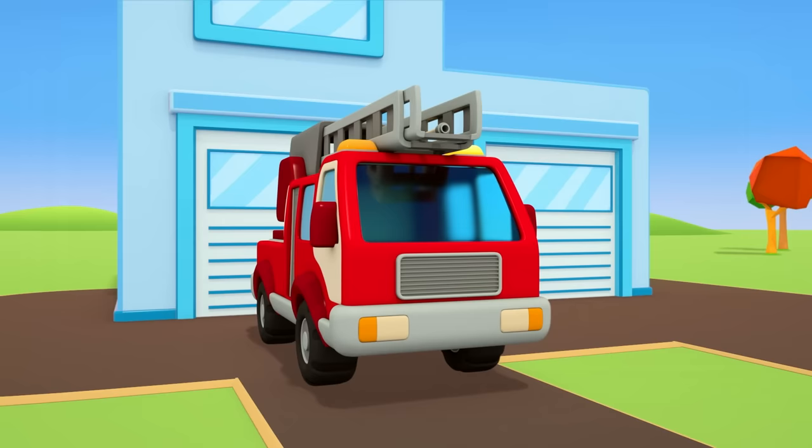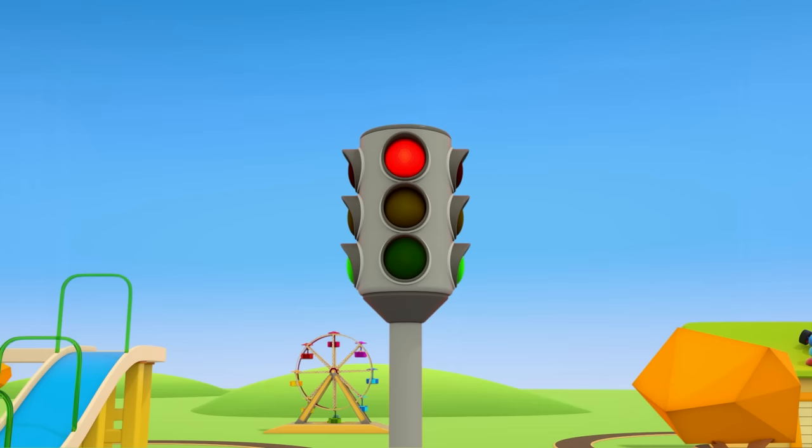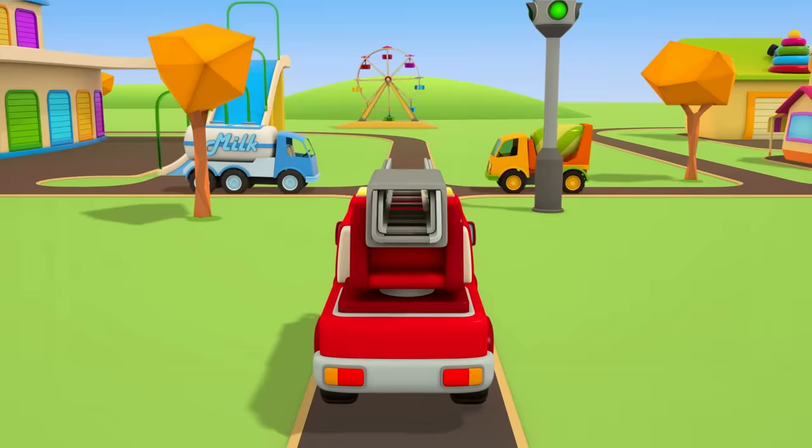Who needs help? Urgent call. The fire truck is needed at the fun fair. A puppy has got stuck on the Ferris wheel. The fire truck is coming as fast as it can.